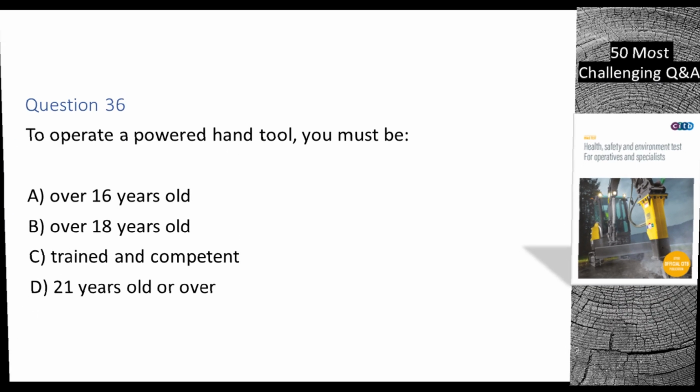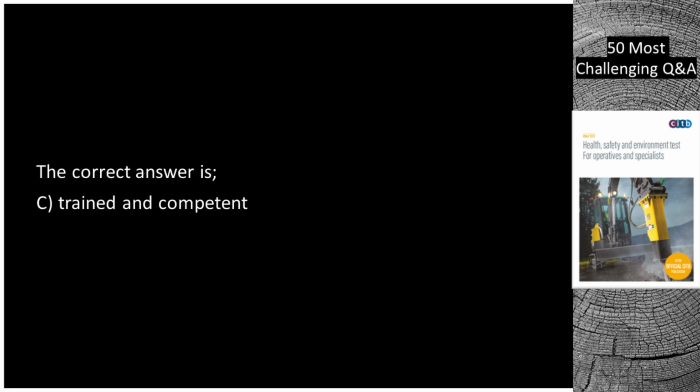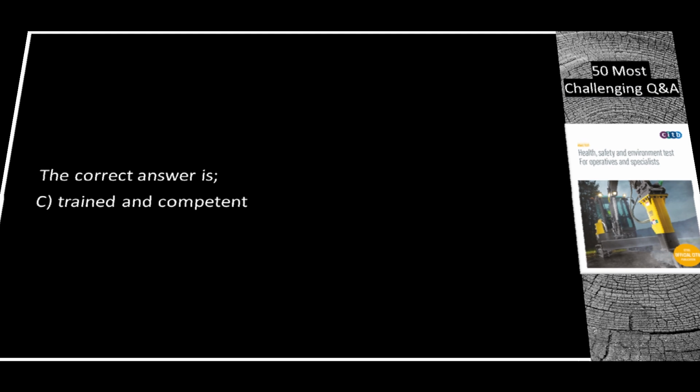Question 36. To operate a powered hand tool, you must be A. Over 16 years old. B. Over 18 years old. C. Trained and competent. D. 21 years old or over. The correct answer is C. Trained and competent. Question 37.